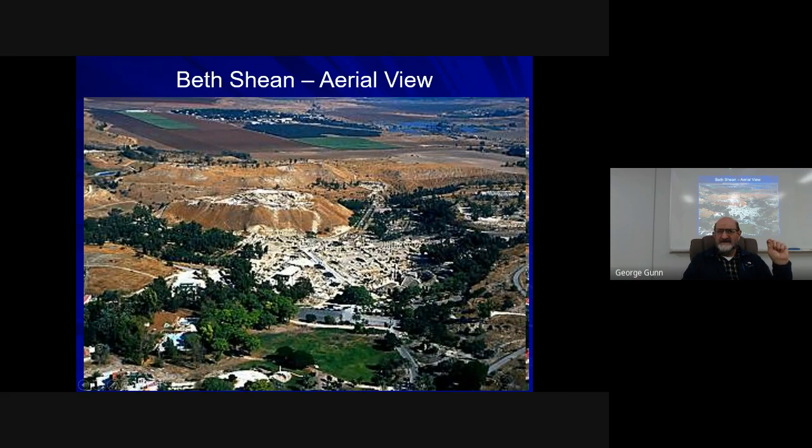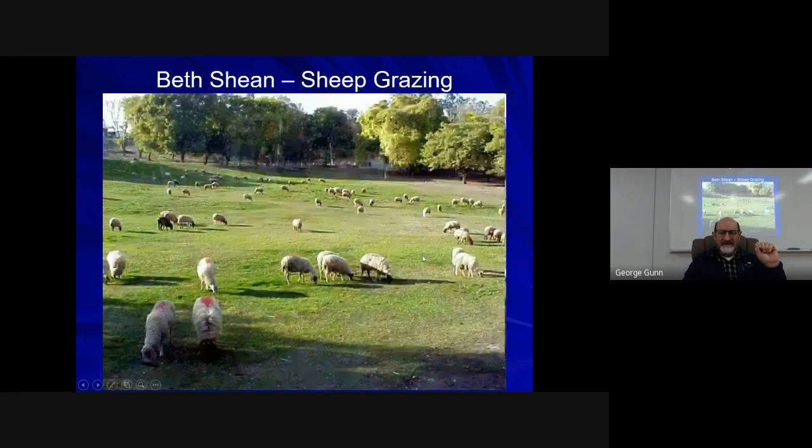And this also became a capital of the Egyptian settlement in Old Testament times, and the Egyptian governor's palace essentially is up here, and there are remnants of that you can see today. Some very well preserved remnants. But here's some sheep grazing around Beit Shean.